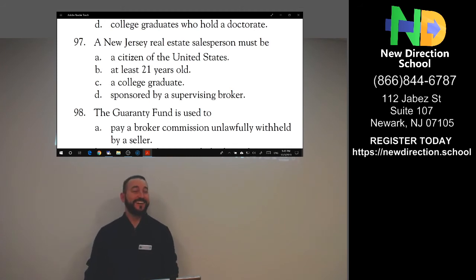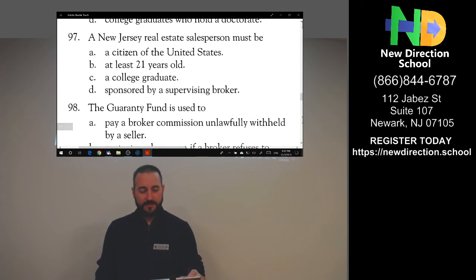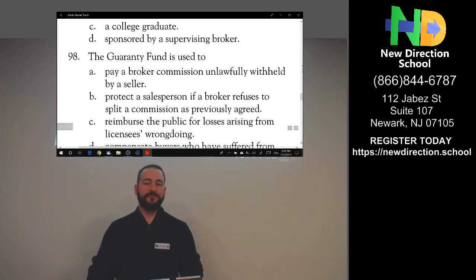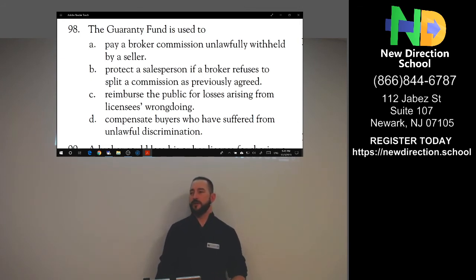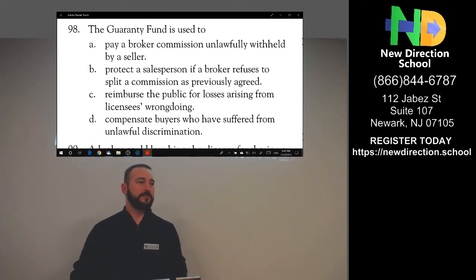The guarantee fund is used to pay a broker commission unlawfully withheld by the seller, protect a salesperson if a broker refuses to split a commission as previously agreed, reimburse the public for losses arising from licensee's wrongdoing, or compensate buyers who have suffered from unlawful discrimination. Correct answer for 98 is C as in Charlie. So guarantee funds protect the public, period. You don't have to read into any other answers. It's about protecting the public.